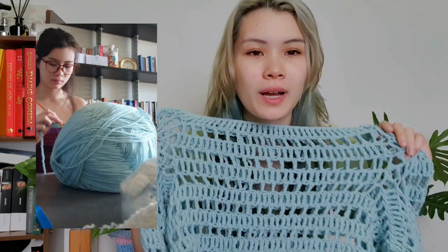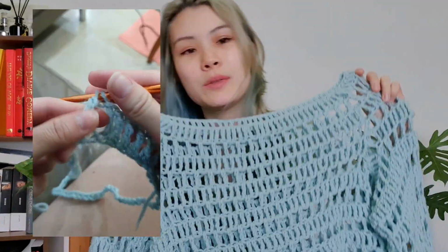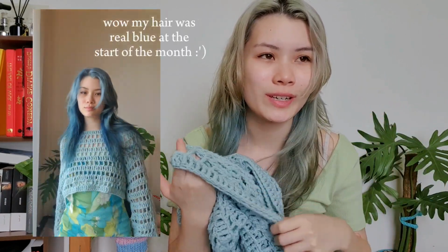This yarn specifically was from this massive ball of yarn that I bought in Europe. I found this really big ball of yarn and I love the color so much, and so there she is. It was really easy to make. I just ended up getting a lot of wrist pain when I was finishing the bottom part here because I think I was trying to crochet it really fast.